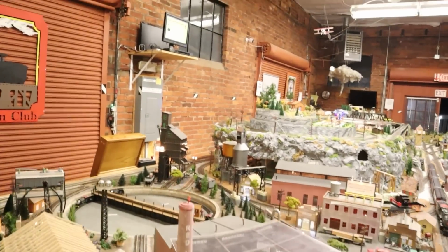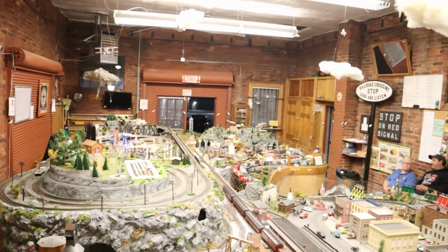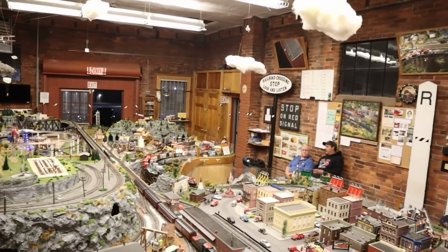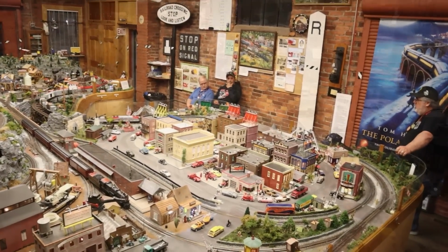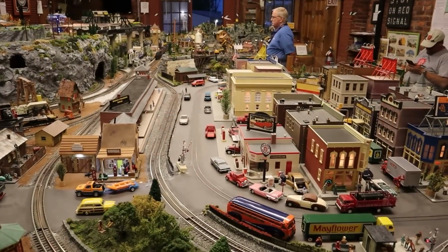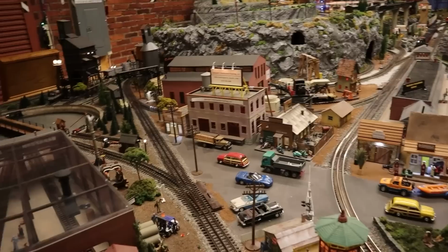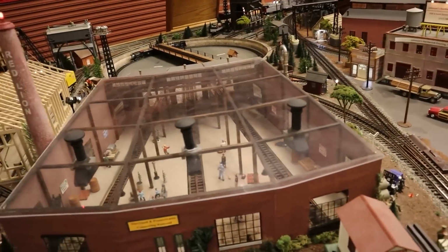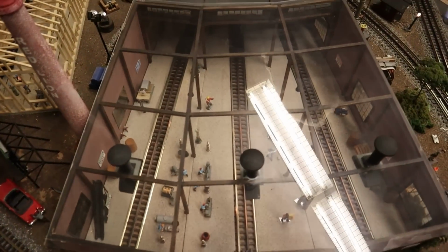It's a neat size. Guys do a lot of multi levels. There's a lot of things going on there. They go from the floor right on up. A lot of detail. You've got buttons you can push. A lot of little scenes. You can just go around and see the individual scenes of things going on.